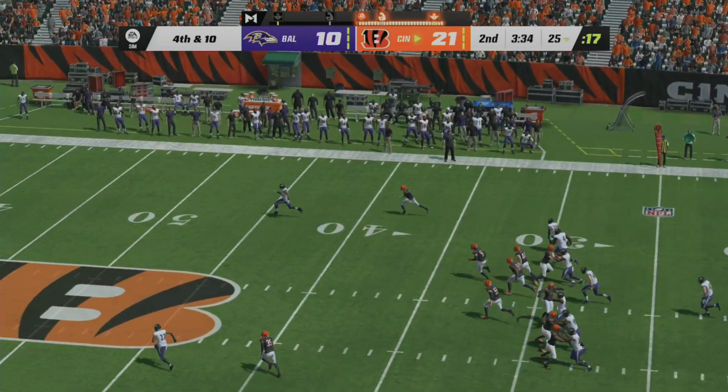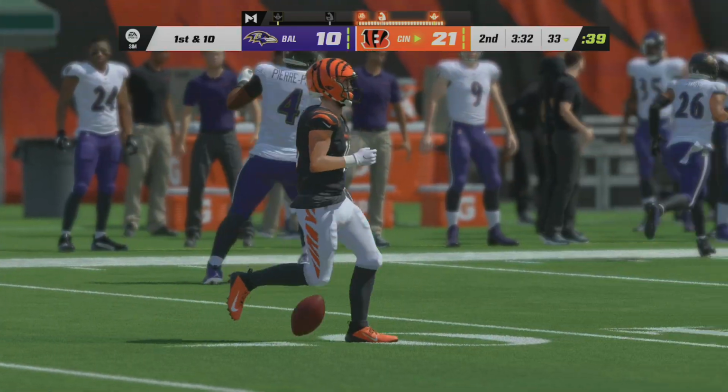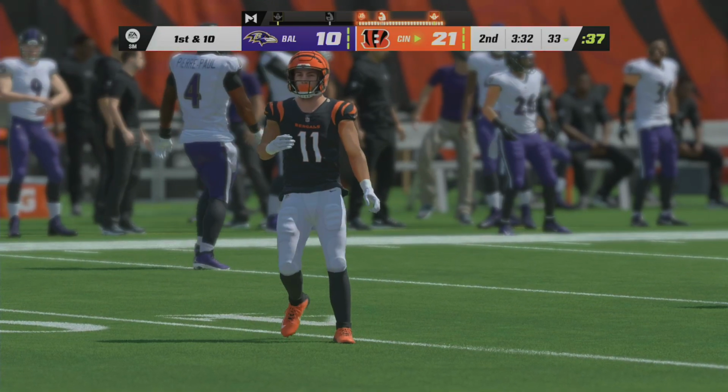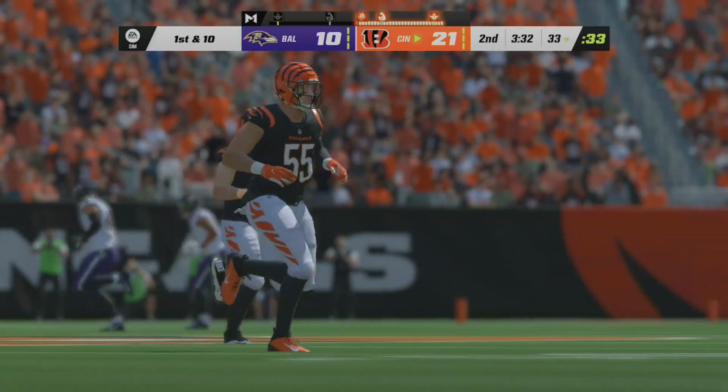And on 4th down, on is the punt team sending this one away. Fair catch called for and made at about the 32-yard line. They call it 38 yards on the punt, no return. And the Bengals take over 1st and 10.